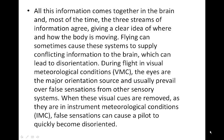All this information comes together in the brain, and most of the time the three streams of information agree, giving a clear idea of where and how the body is moving. Flying can sometimes cause these systems to supply conflicting information to the brain, which can lead to disorientation.